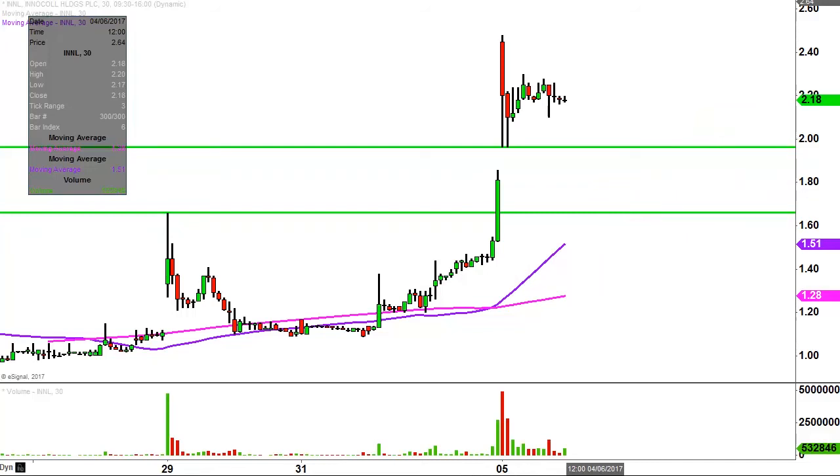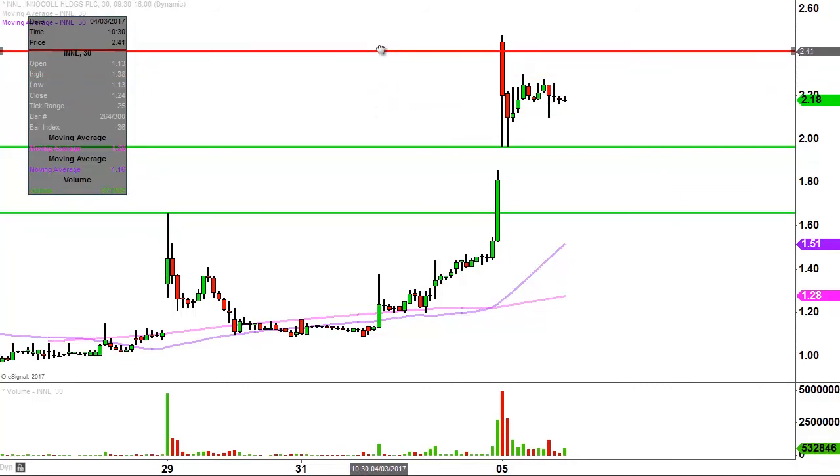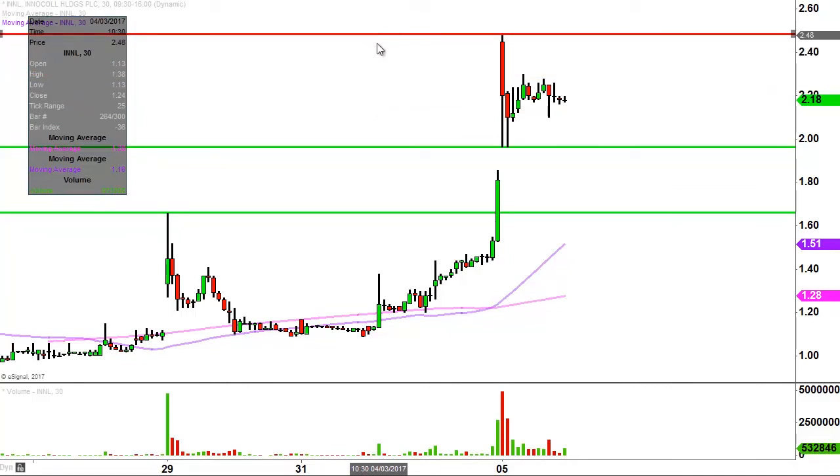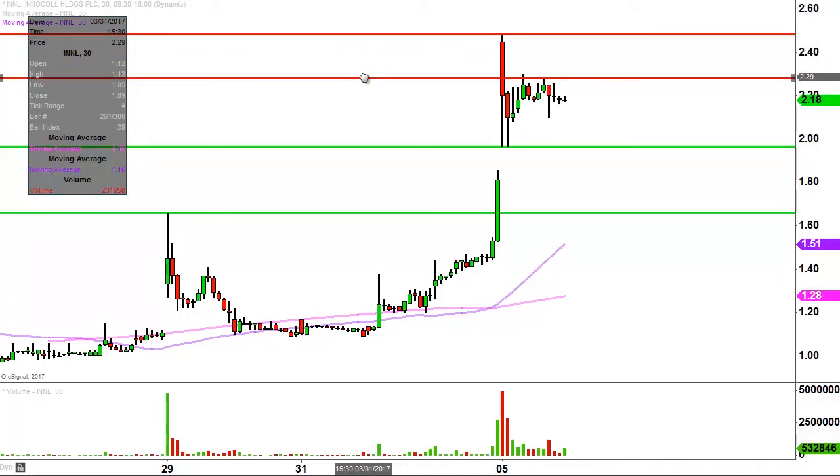Now, what about areas of resistance? Really two of them. The first one is, I'll call it what I always call the fun one. And the fun one is just the previous highs up here at $2.50. I'll be the first to admit it is fun to talk about testing previous highs and breaking new highs. But in many cases, as is the case here, usually there's an initial bridge that first needs to be crossed before you can start talking about that fun one. And in this case, it's right here at $2.30.